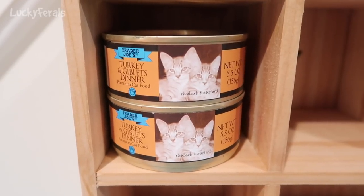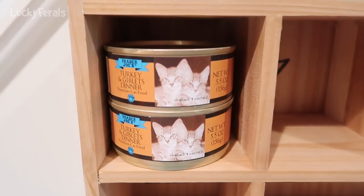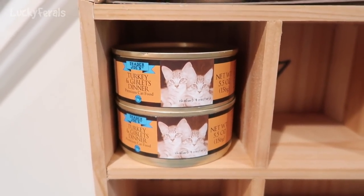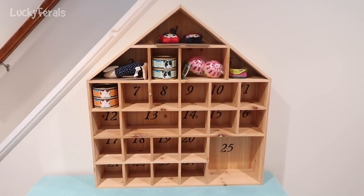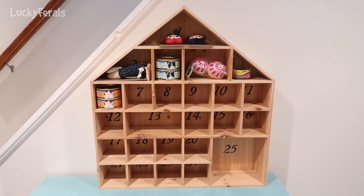These are 5.5 ounce cans, and they fit perfectly in this compartment. So that is what we are putting in our reverse advent calendar today. And this is what it looks like so far. 6 of the compartments have been filled with cat supplies that we'll be donating to a local shelter.